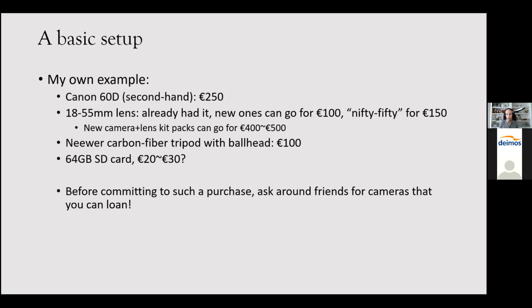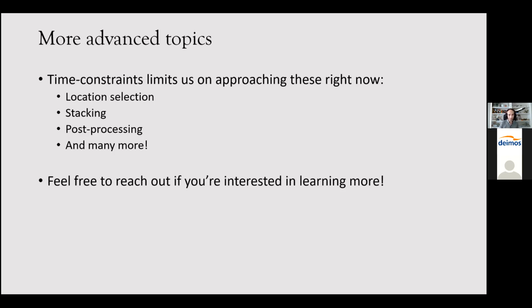And as my own example, I started out with a Canon 60D, a secondhand. I already had the kit lens, but new ones can go for 100 euros, or if you want to go for a fixed 50 millimeter lens, which is called the Nifty 50 from Canon, you can go for 150 euros. I bought a carbon fiber tripod for 100 euros, the SD card, and I'm ready to go. This is an investment. So before you invest into this, ask family and friends if they have some camera that you can borrow, just so you can try it out for yourself before purchasing this.